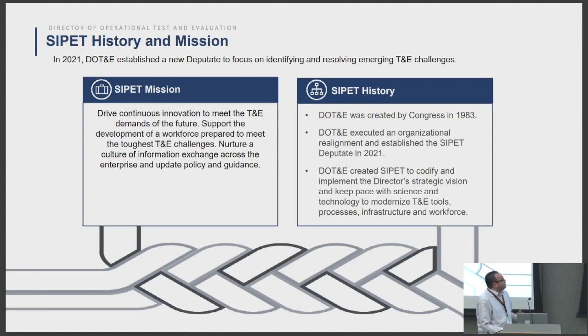Okay, so like I stated before, our core mission is to drive continuous evolution, because we need to be ready as a nation for the test and evaluation of future joint warfighting concepts as well as other emerging technologies such as hypersonics, directed energy, cyber, et cetera. So that's why we're here, to prepare the nation for the rigorous test and evaluation of the future joint warfighting.